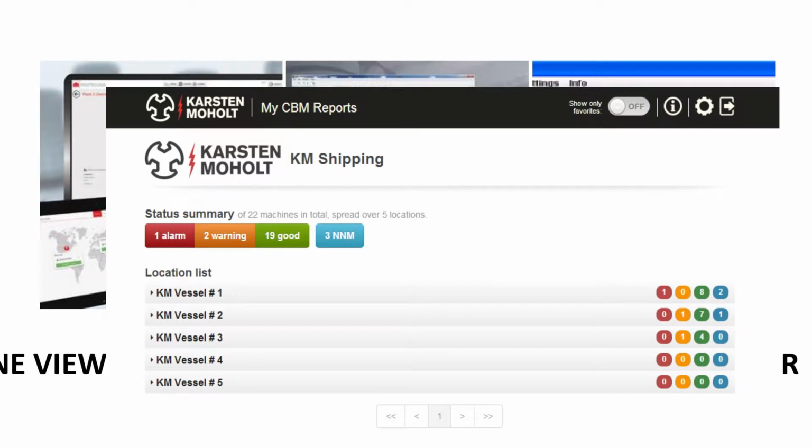10,000 machines are, like it was mentioned, instrument-based inspections. So either customers go to every machine, collect the data, and send it to us every month or every 3 months. For 2,000 machines, we get the data 24/7, 365.